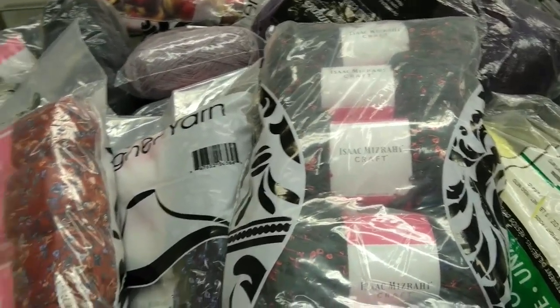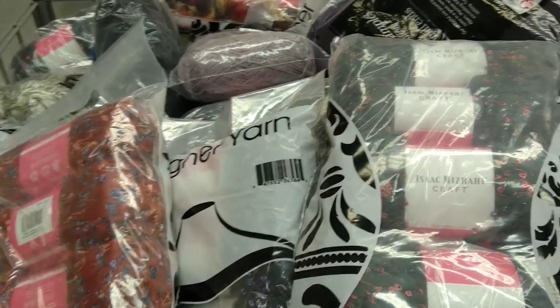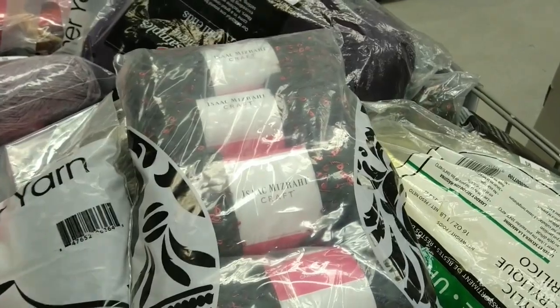I made a tree skirt that I frogged. That's really rough. Are you buying everything you like today? I am, thank you.